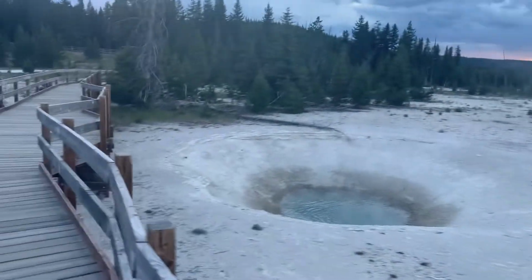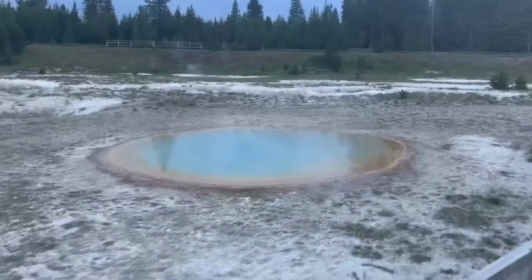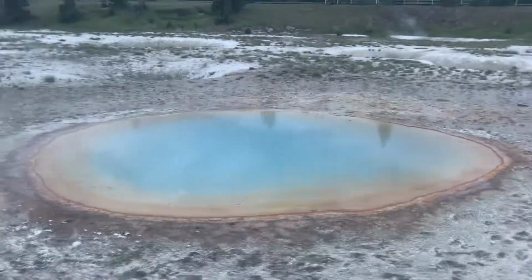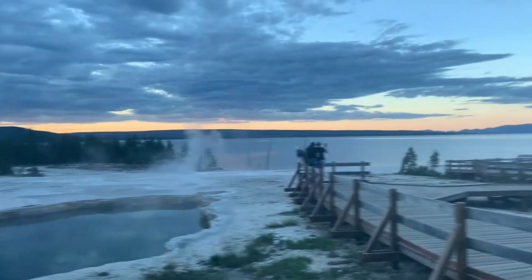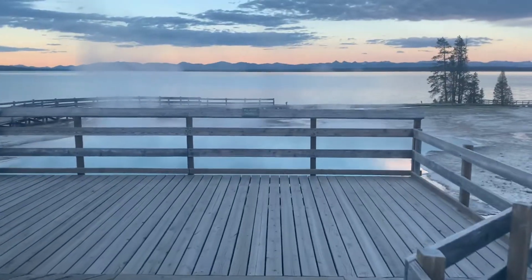See the sunset in the background. It's really pretty. This one looks almost placid. I love the blue. Geyser's right by Yellowstone Lake right here. The black pool.